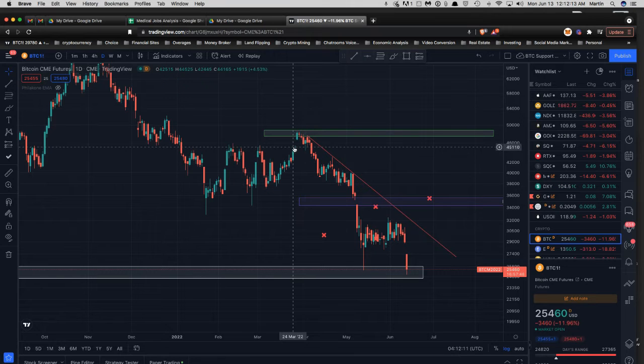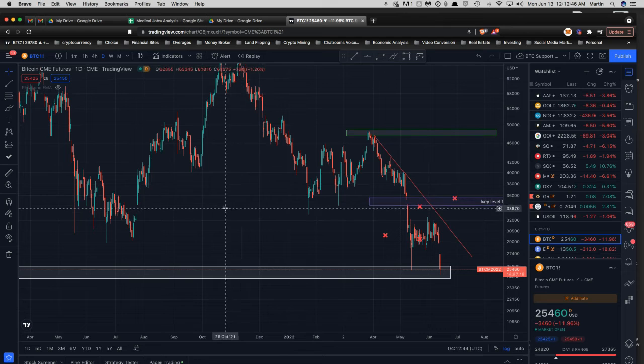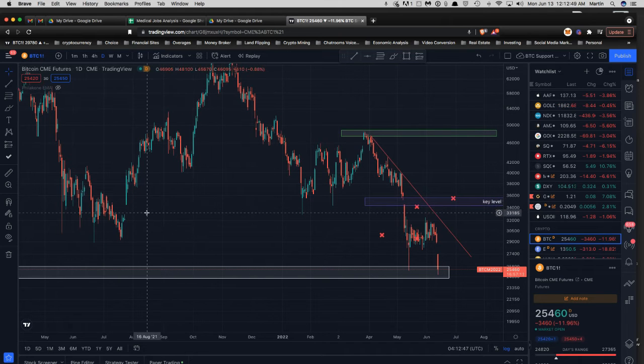Why do gaps happen? Well, because Bitcoin, even though it is active 24/7, 365, the Chicago Mercantile Exchange is only open Monday through Friday. Because of this, Bitcoin is still actively being traded, but it's not being traded on the exchange. So you're going to have these gaps where the price happens over the weekend. Now, whenever there's a gap, we always tend to see price go back to the gap and fill it before price moves in a different direction.